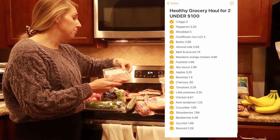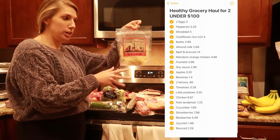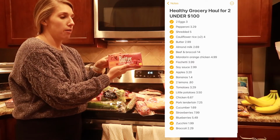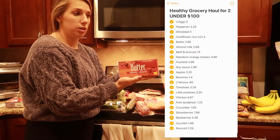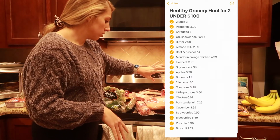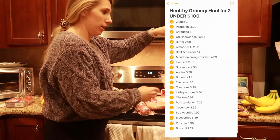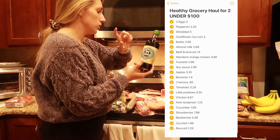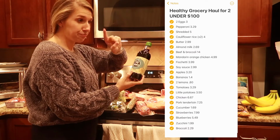So we got pepperoni. And then we also have a bag of assorted shredded cheese to go on the pizza. We needed butter, so this is something that obviously you don't buy every time you go to the grocery store, but when you need it you buy it in bulk. From there, also chicken, we have a pork tenderloin, and then we were running low on the soy sauce. So Trader Joe's has really cheap soy sauce, and it is also reduced sodium.